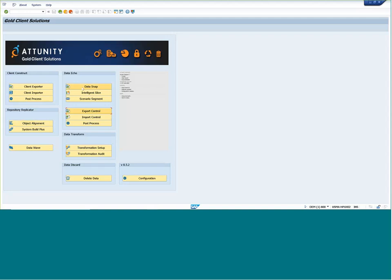So we're going to use DataSnap to select data based on an individual business process, or we can take a time slice of data, or data based on any organizational object, select that data, and make sure that those scrambling rules are applied to it, so that any data that's then created and moved to a file and imported into your target SAP client is already anonymized, and therefore it's safe for you and your teams to open and use that data.